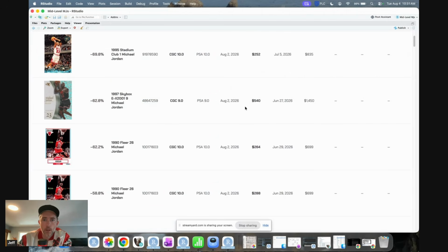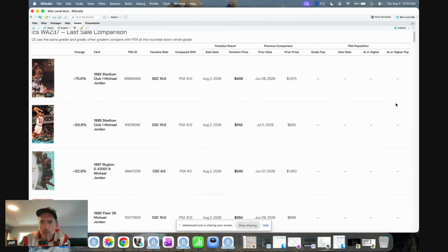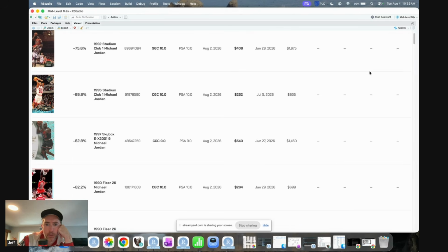But there you go. I also have on the side here, not much loaded, but for some of these, we'll see gem rates. I think it'll just be for the PSA ones. We'll see what the pop of their grade is, what their gem rate is, and then for any cards that are graded higher at PSA. So we'll come to that soon.